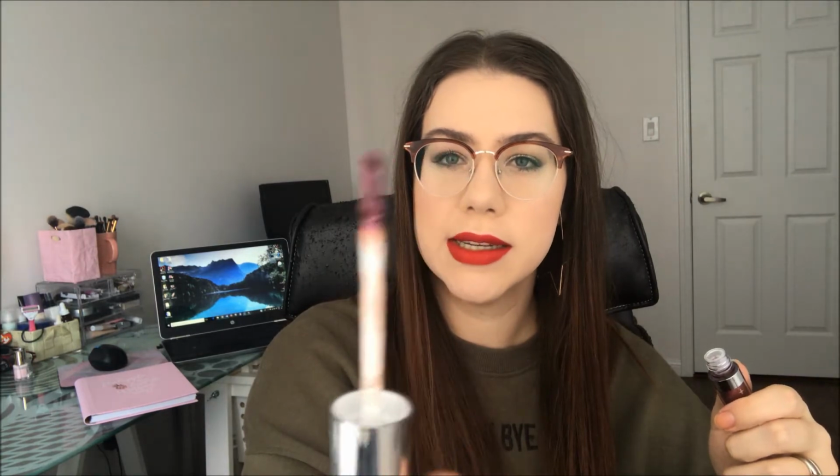Okay, so the applicator is flat on both sides, and it comes out looking whipped, I guess, would be the best word for it. Where am I going to swatch this? I've run out of space. Let's do it right here. I'll do it live.